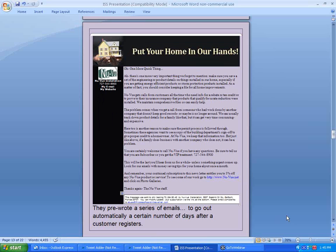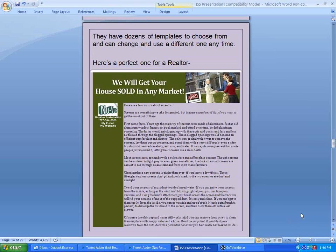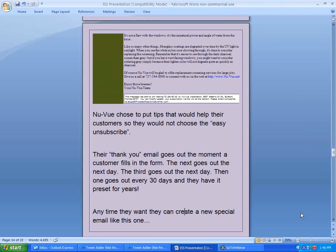They uploaded a logo, put their contact information, and then set up a series of pre-done emails. They wrote a series of emails to go out automatically a certain number of days after a customer registers. Here's another one. There are dozens of templates in the instant sales system. For example, if you were a realtor, you could use this. And the dozens of templates allow you to change at any point in time from one to another. Very, very simple.